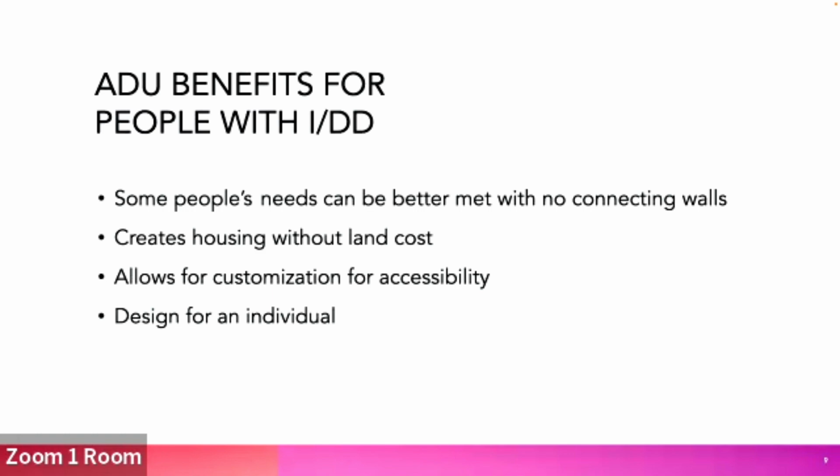Yeah, so what are some of the benefits for people with IDDs? One of the issues that we've had in general in Parkview is we have about 14 condominiums, so those have common walls. And in those rental units, there's some challenges sometimes with the neighbors. If there's someone with autism that's banging the cupboards or vocalizing, that can be a problem. So those are harder for us to rent. So an ADU that's detached would mitigate that. That's one of the reasons why we like single family homes, because there's no common walls with the neighbors.